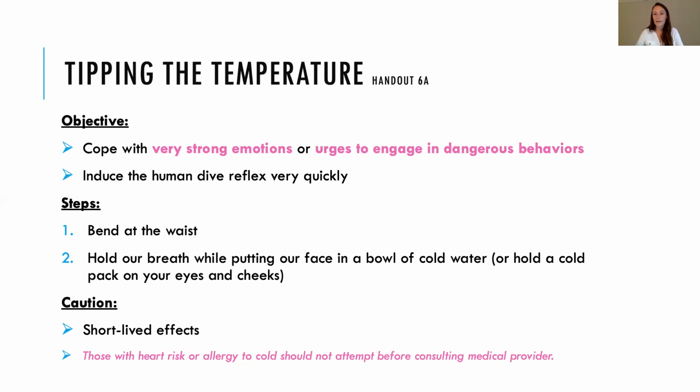So that is one thing just to keep in mind about changing the temperature, is that the effects can be short-lived. And so you might have to keep engaging in different skills after you've engaged in this one.